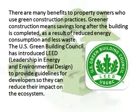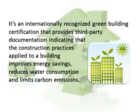The U.S. Green Building Council has introduced Leadership in Energy and Environmental Design, to provide guidelines for developers so they can reduce their impact on the ecosystem. It's an internationally recognized green building certification that provides third-party documentation, indicating that the construction practices applied to a building improves energy savings, reduces water consumption and limits carbon emissions.